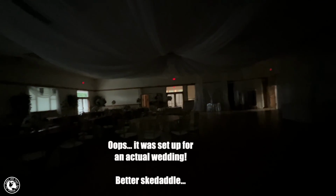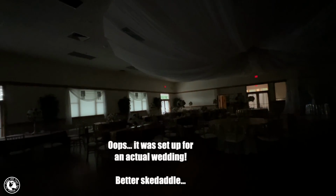Huh. Wow. It's an actual ballroom with like sparkly beads and everything. Holy cow. Like getting ready for a wedding or something. Yeah, that's what it certainly looks like. Wow, it's kind of dark. Wow, cool. All right, well, we're out.